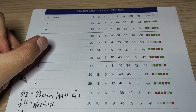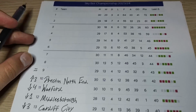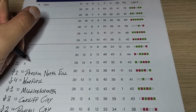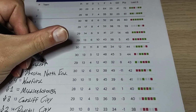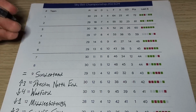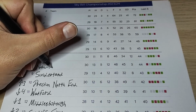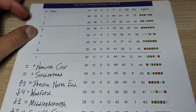In 9th, the team that is exactly where they were a month ago, which is really funny to see given all the movement from these teams here. But this team, they stayed put. They didn't do any of that fancy climbing or falling business. Sunderland right there, 9th. 8th place, actually another team that didn't move an inch. We have Norwich City right there.